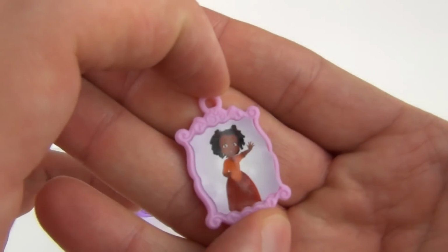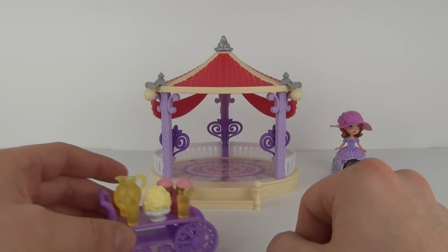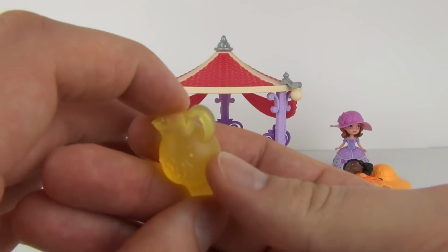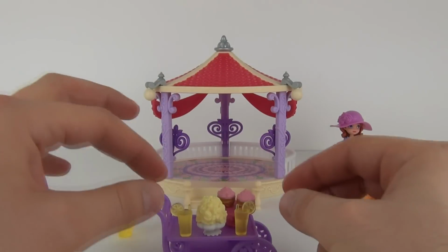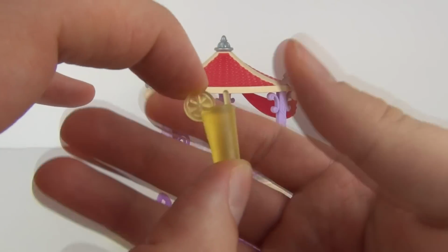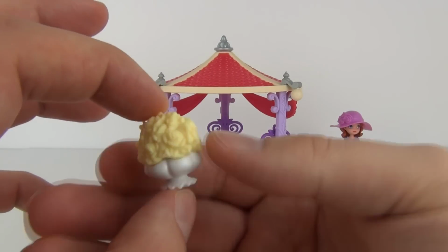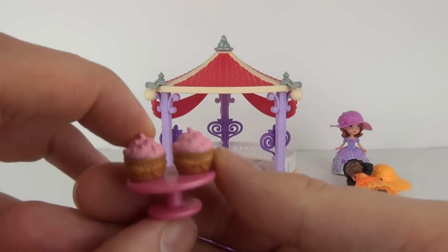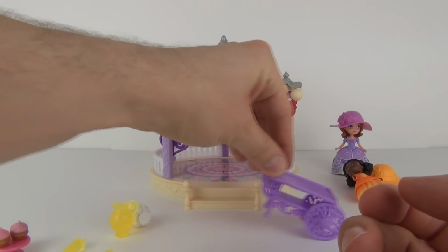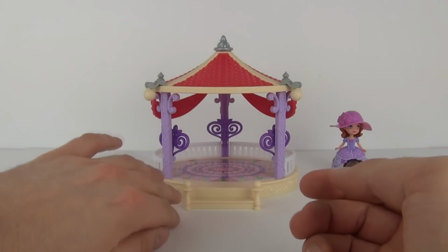We also get our charm. There is the charm that comes with the set. Each of these sets will come with its very own charm. We do have this trolley as well with an array of different treats on there. We do have our lemonade jug in this yellow translucent plastic, and we also have our two lemonade glasses as well. There, I will just show you the one with the straw and a piece of a lemon sticking out of the side. We do have two of those, and then we have this bowl of yellow flowers as well. And lastly, we have our cupcakes on a cake stand as well. And this trolley does actually have moving wheels, which is very, very cool. So you can actually move that and roll it across the surface. And that is all in purple.